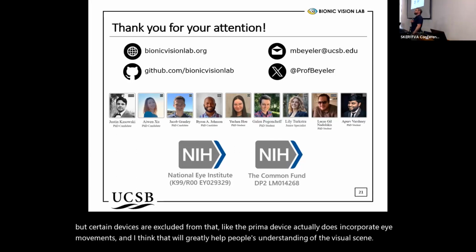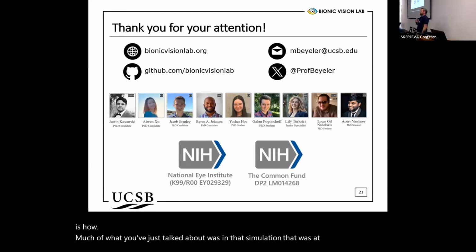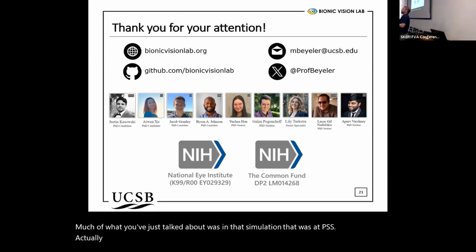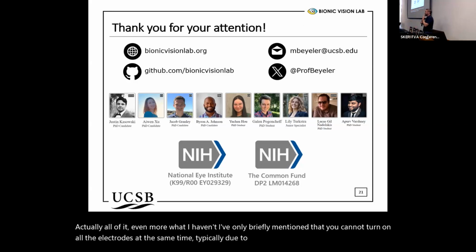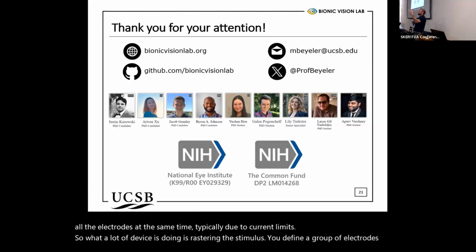Hi, I saw your AR implementation of this at VSS and it was very nice. And so what I'd like to know is how much of what you've just talked about was in that simulation that was at VSS? Actually, all of it, even more. What I've only briefly mentioned is that you cannot turn on all the electrodes at the same time, typically due to current limits. So what a lot of devices are doing is rastering the stimulus. You define a group of electrodes that you turn on, then the next one. So we had that in there.